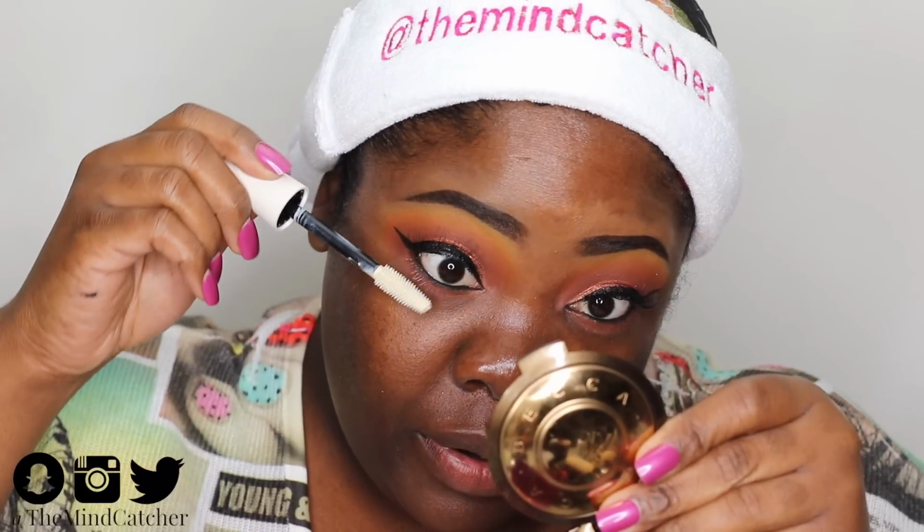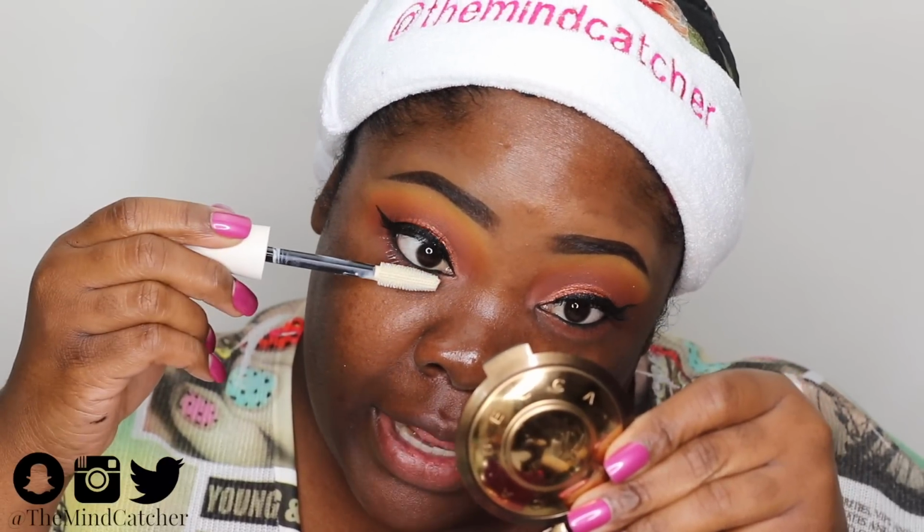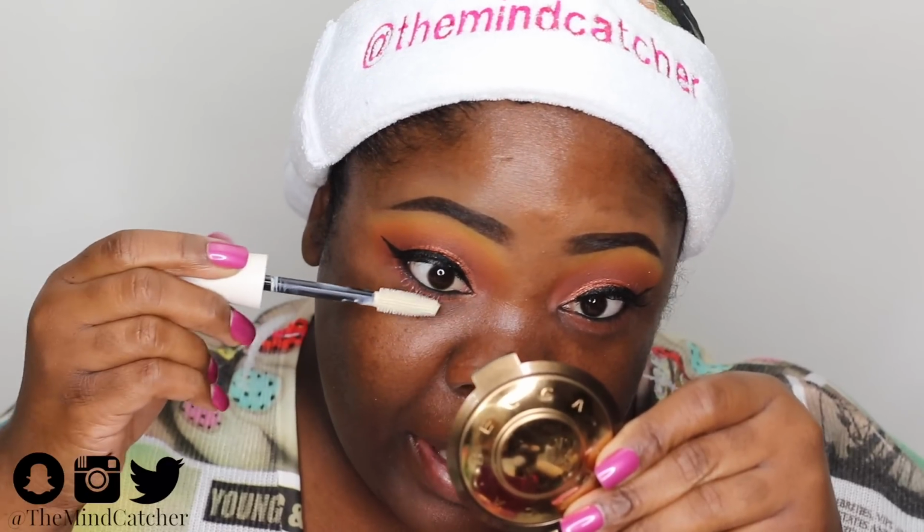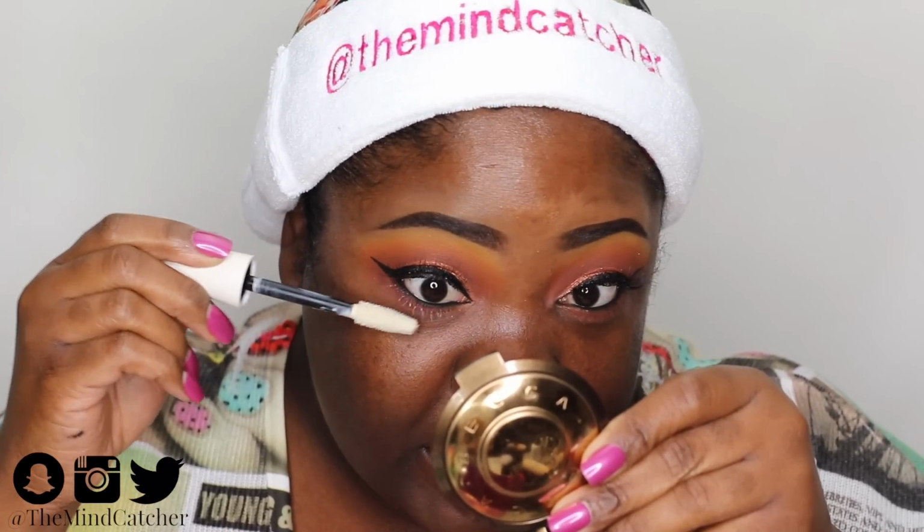Alright, you guys know how I get my lashes to pop down there. I'm going to use some CoverGirl primer. This is their lash primer. And I allow that to sit on my lashes until the very end of my makeup look. And then I apply mascara.